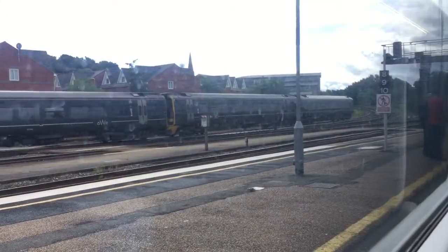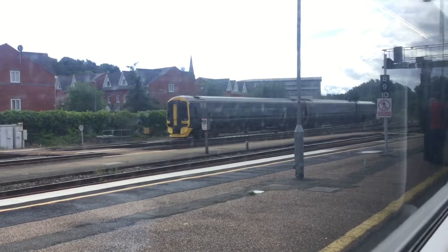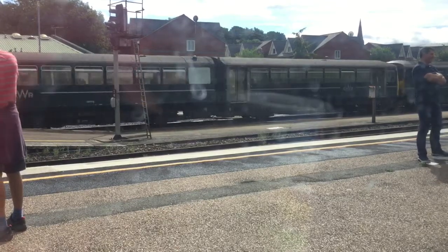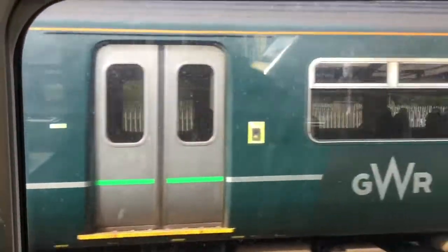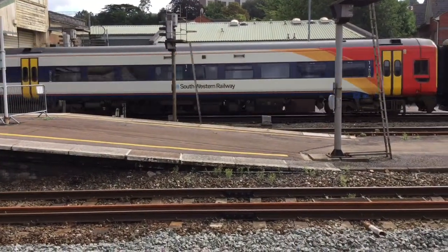We apologise for this delay here at Exeter. Unfortunately, it's been down to points failure in the Newton Abbot area. Thankfully, engineers are now on site, and hopefully we shouldn't be too far away from moving. I think the test run has just got to go over, make sure everything's okay, and hopefully in the next 5 or 10 minutes we should be given the green light to go.